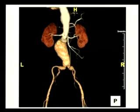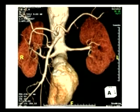Next slide. Yeah, this is the 3D reconstruction from the posterior aspect. I chose that because the superior mesenteric doesn't come in the way. So you can see that there's a very complex neck. And after that, the iliacs are ectatic and very short and take off almost at right angles from the aorta. Next slide, please.